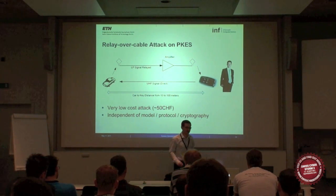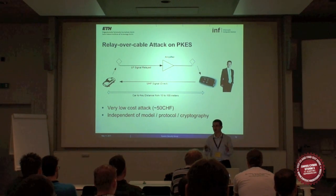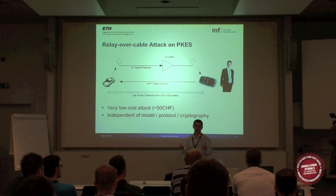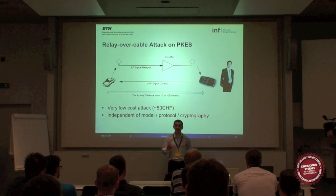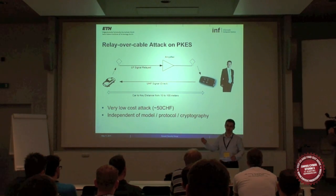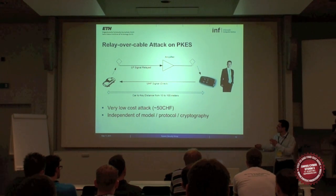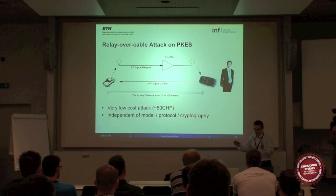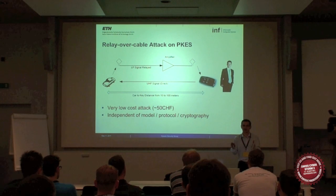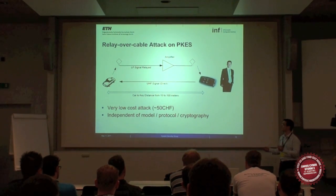Now the cool thing about this attack is that even when the relay is broken, you can continue driving. Your car is not going to shut down because it cannot find the key anymore. Imagine you are driving at 140 kilometers an hour on a highway and your kid throws your key outside of the window, your car shouldn't stop. That's a safety hazard. So this attack is independent of any model, protocol, or cryptography that you use, because the notion that if two devices communicate then they are indeed in close proximity is simply wrong. It's simply incorrect.